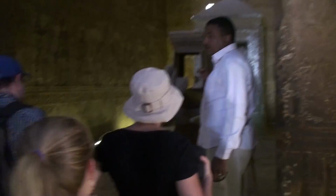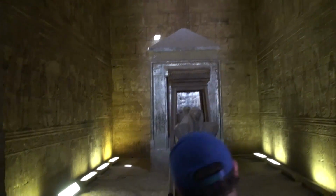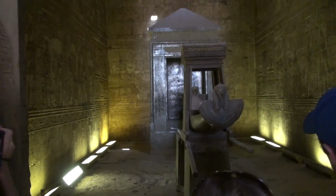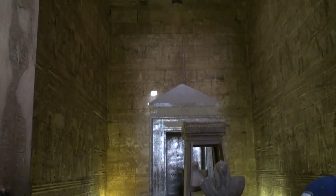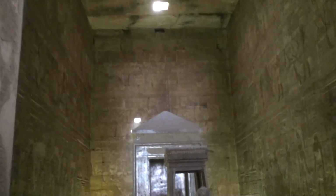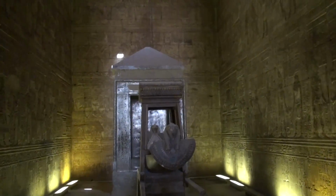Discovering the sanctuary, we found the original festival poles. And he decided to transport it to the Louvre Museum in France, and he made for us a replica. So this one is not the original one. The original one is still, until now, in the Louvre Museum, and this is a replica that has been erected by Ptolemy in order to be located inside the sanctuary.